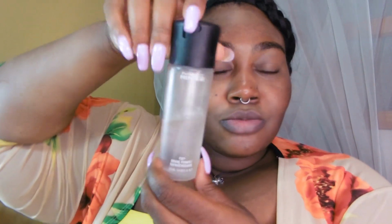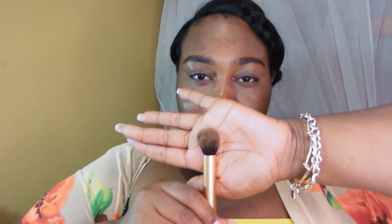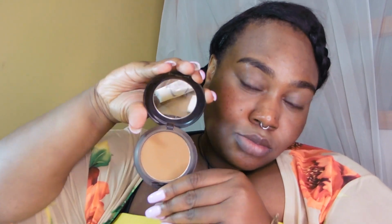Now I am using MAC's Prep and Prime Fix Plus to help set that color corrector and prep my skin to apply foundation. Using a Real Techniques contour brush, which can be used for things other than contour, I'll be applying MAC's Studio Fix powder as foundation in the shade NW50.